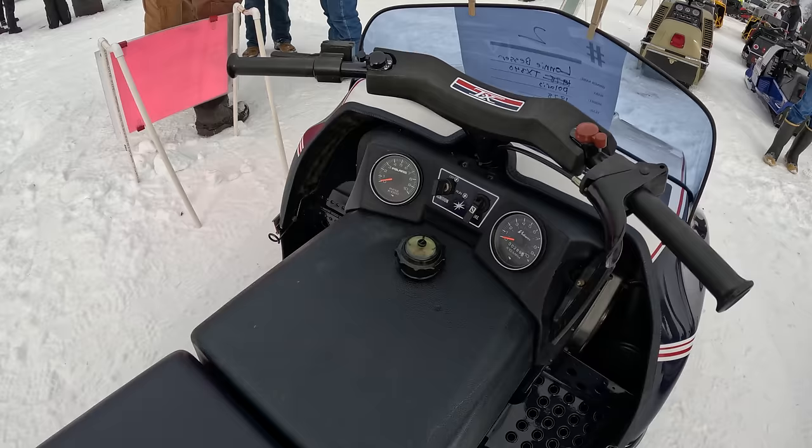Ski-Doo KCM Racing. So it's a Ski-Doo Blizzard 1978, 340 series. Got some good shocks on there. Number 57. There's the instructions: go to beat hell, turn left a lot, don't shit in a snowsuit. KCM Racing.